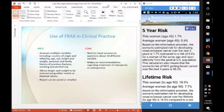The pros: this actually assesses multiple variables, including country of origin and ethnicity, age, sex, height, weight, personal and family history of a previous fracture, smoking and alcohol use. It allows height and weight to be entered in either metric or imperial values, so you're not trying to flip back and forth. You can actually save this information. You can't print it or email it.